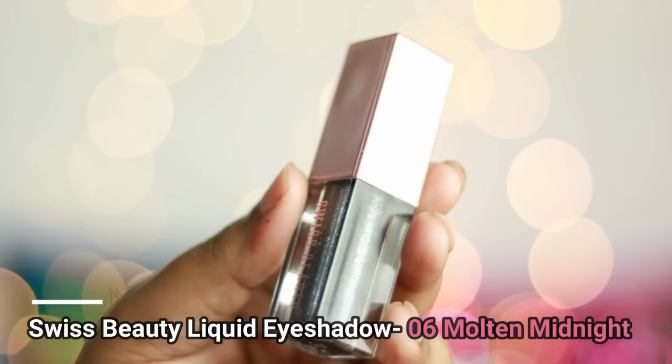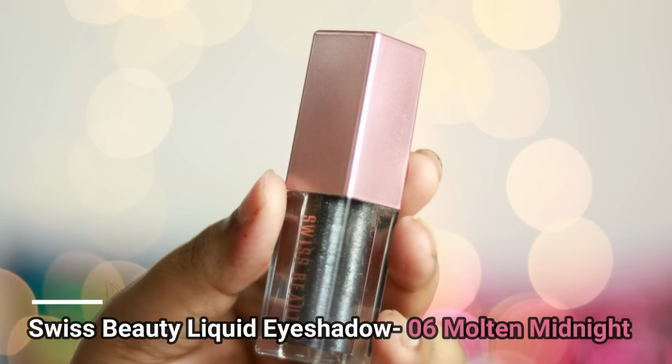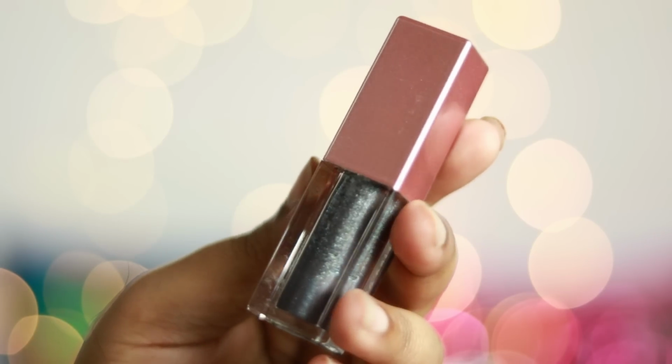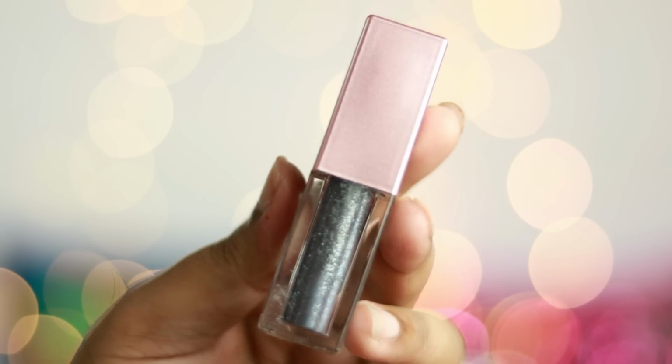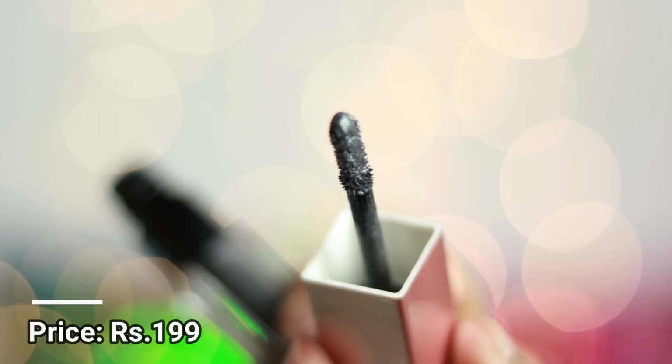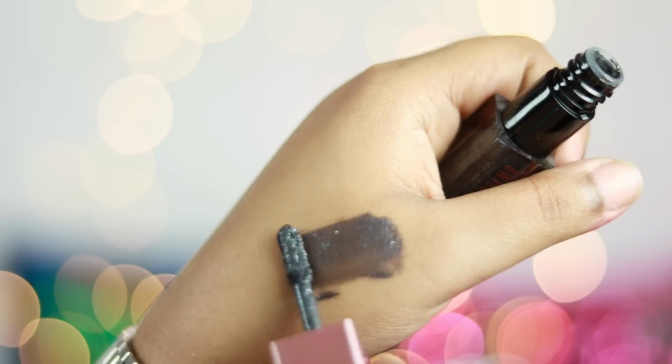So the next thing which I got from Swiss Beauty, which I have used today as a lid shade for my lid, is this liquid eyeshadow from Swiss Beauty, and this eyeshadow is a dupe of the Stila Magnificent Glitter Eyes which I have mentioned in my last video as well. It's in the shade 06 Molten Midnight, a very pretty gunmetal shade having flecks of glitters in it, and you can just use this sort of glitters. This also retails for rupees 199.